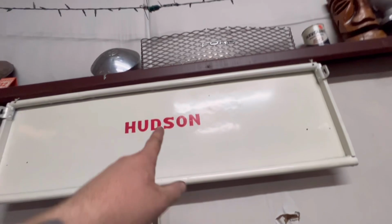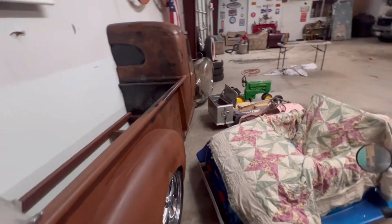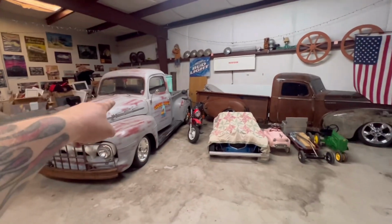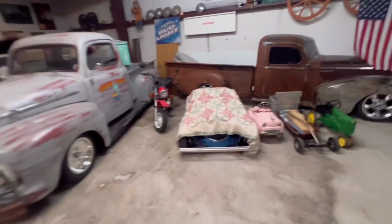But we got another hard to find Hudson tailgate there on the wall, as well as one cut in half right here, because it's got to be complete. You can't do it without a tailgate. Would have made a cool truck. It'd have been a cool one just to sit around and look at, but that's what it gets to do now. It gets to sit here in the corner of the shop next to the chicken ranch and be our spot that we get to look at.